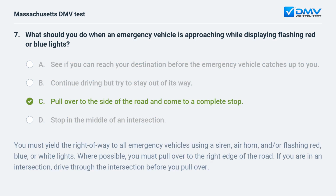C. Pull over to the side of the road and come to a complete stop. You must yield the right of way to all emergency vehicles using a siren, air horn, and/or flashing red, blue, or white lights. Where possible, you must pull over to the right edge of the road. If you are in an intersection, drive through the intersection before you pull over.